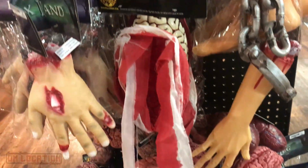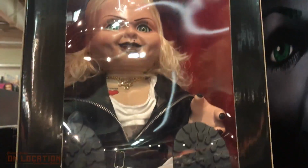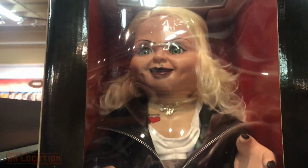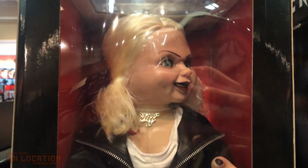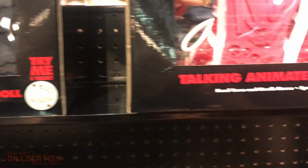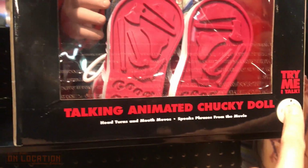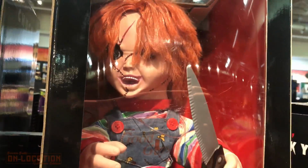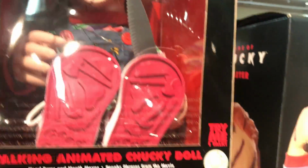Can't go wrong with just brains and arms and ears and limbs. Yep. Do not enter. Ooh, check it out, you guys. It's a talking Tiffany doll. Oh, that made me so excited. That's probably one of my favorite cosplays. And they even had a Chucky one too, and they had them side by side. I loved it. They're like really nice quality.